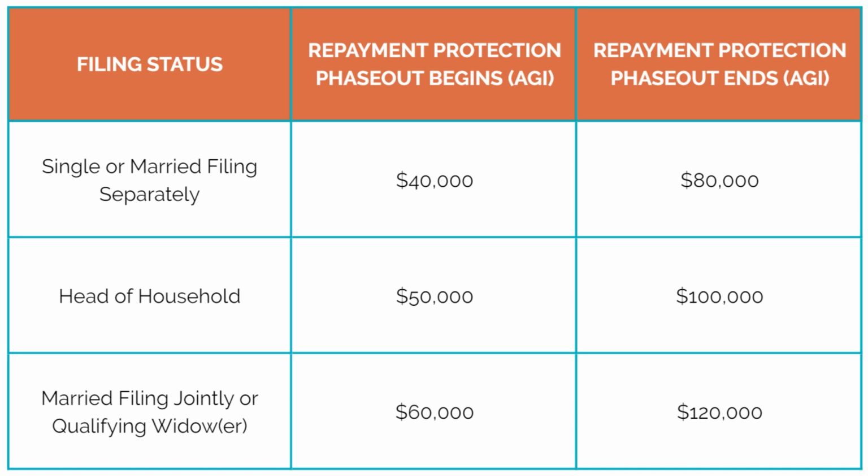However, if your 2021 adjusted gross income is below the figure in the second column in the table on screen for your filing status, you may qualify for full repayment protection, meaning that you will not have to pay back any excess amount of the 2021 child tax credit you received as monthly payments. And if your 2020 adjusted gross income is below the figure in the third column in the table you see on screen for your filing status, you may qualify for partial repayment protection.